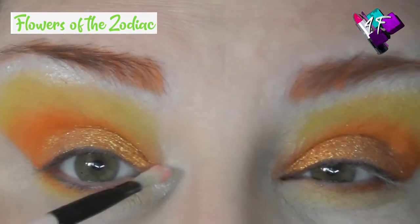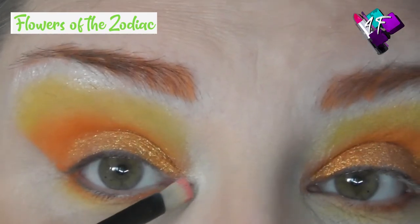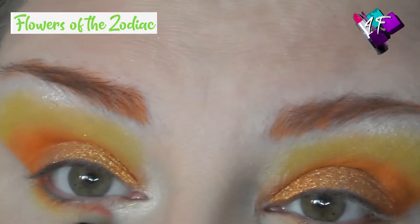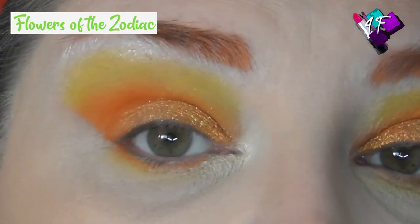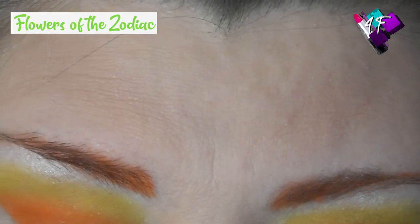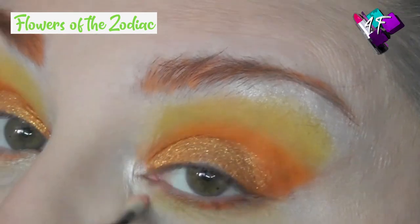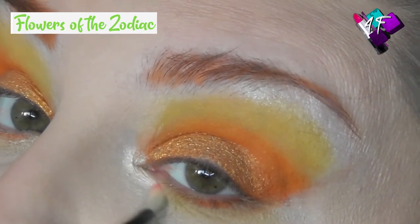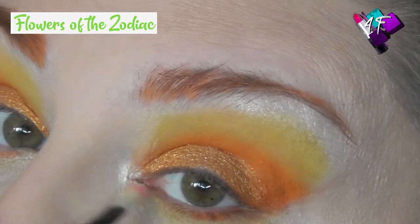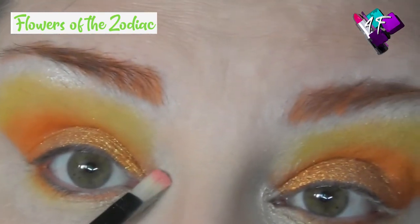Pop some on the inner corner, and as always, I like to bring mine along under the tear duct and just blend it into the colour that I've put underneath the eye. I just think that helps finish the look off nicely. This is a very firmly packed highlighter. Not much pigment coming up, or kick up coming up at all. But there's pigment coming onto the brush, so.